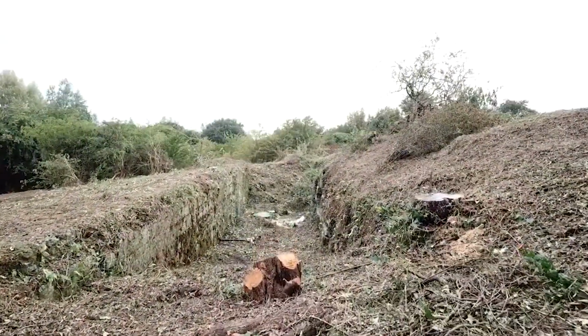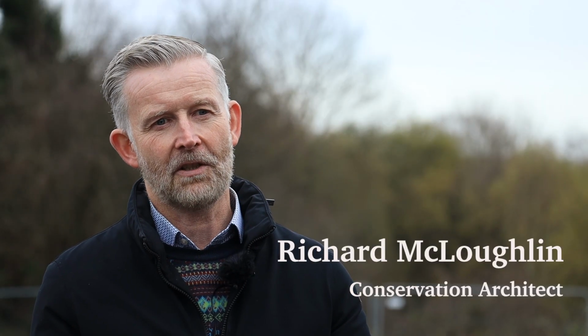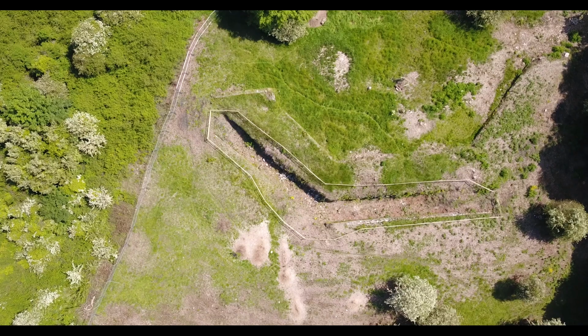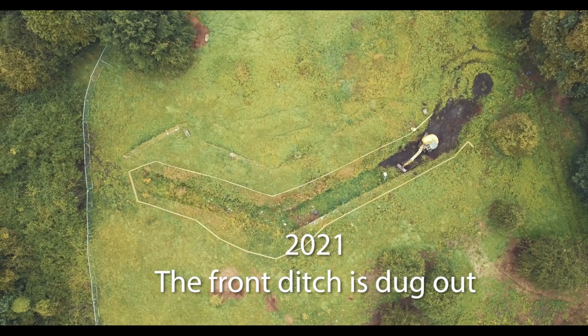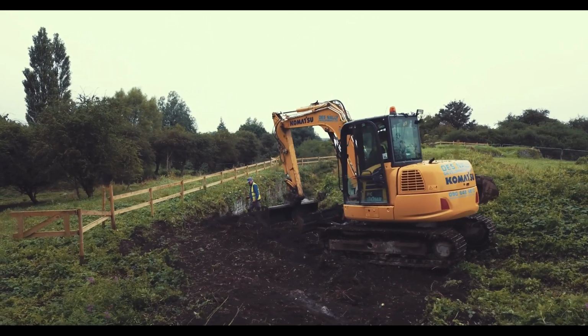So at that point, the site was very overgrown. You couldn't see any of the features of the site really at all, apart from the ditch around the front of the gun battery. In 2021, they managed to dig out the ditch that fronted and defined the shape of the battery, but there the funding ended.